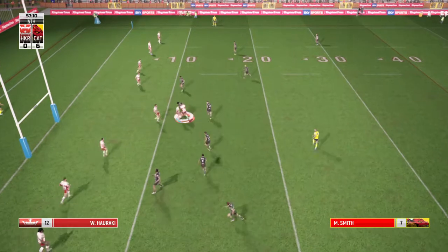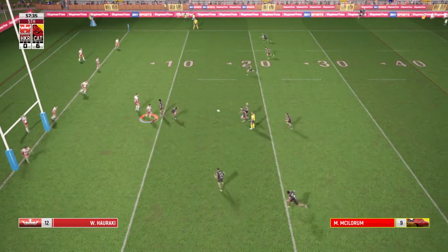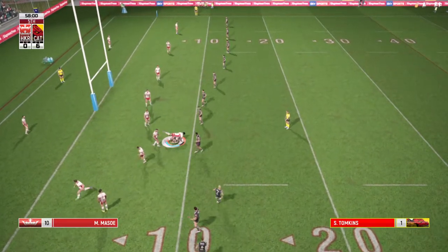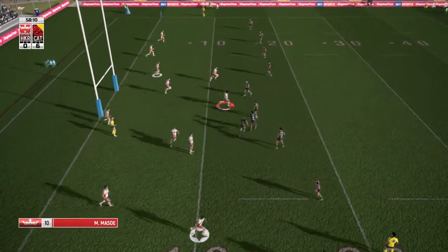Fires out a pass. Smith, the Dragon, threatening to score. Loops a pass. Maloney. Whoa, this ball is going up and gathers in the high one. The Dragon play with last tackle play was a little disappointing. Time for a changeover.